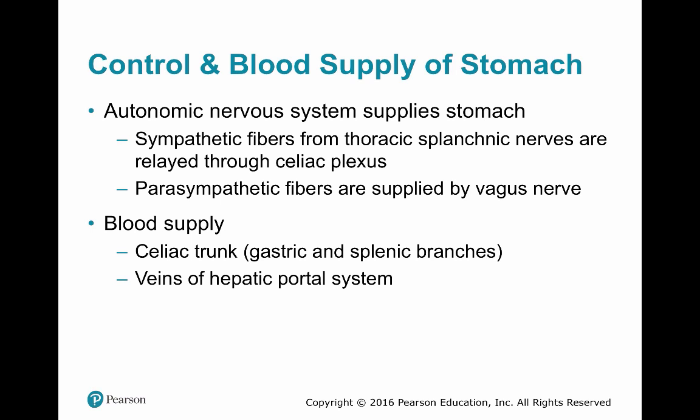And the blood supply that comes to the stomach essentially is the celiac trunk. That's the gastric and splenic branches. And then, blood that leaves from there goes to the veins of the hepatic portal system, because again, we're going to want to clean that blood before we take it and put it back into circulation. So that's basically how we control the stomach, generally through the autonomic system, and how the blood gets to the stomach and back out.